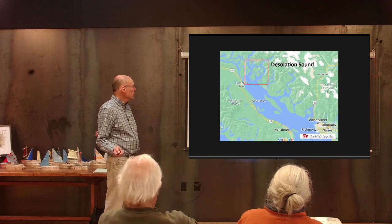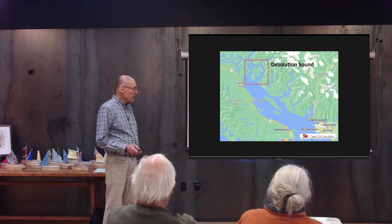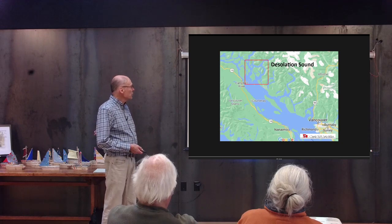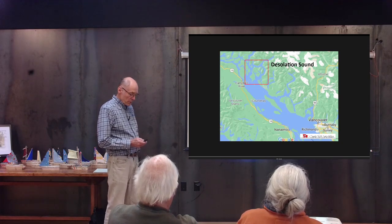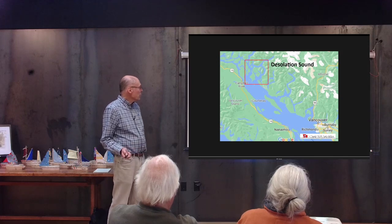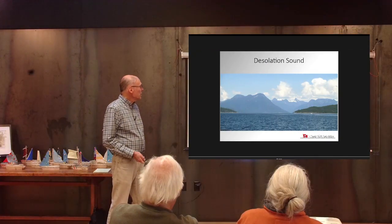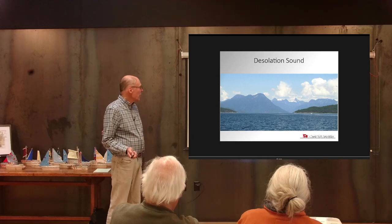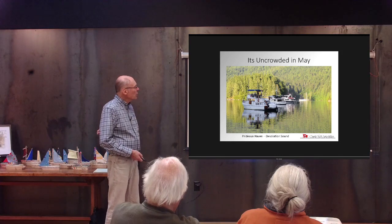If you do want to go farther yet, it's fairly easy to get to Desolation Sound up at the north end of the Straits of Georgia. You have to time your passage across the strait and that sort of thing, but again, it's just a spectacular area with these high mountain peaks and lots of little coves and inlets to anchor in.